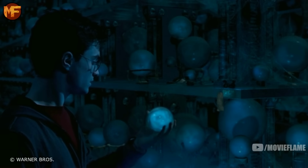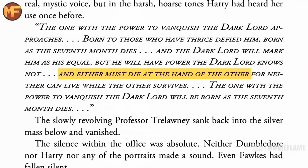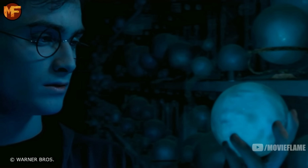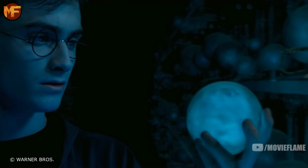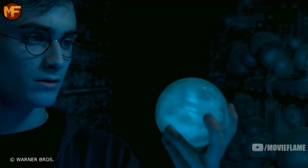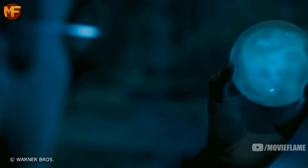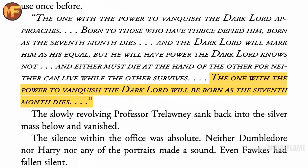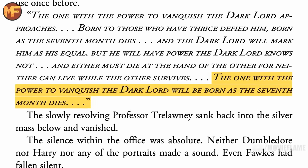But the movie then skips over the line, "and either must die at the hand of the other." Then in both, it continues saying, "For neither can live while the other survives." And the final line was cut off as well, which said, "The one with the power to vanquish the Dark Lord will be born as the 7th month dies."